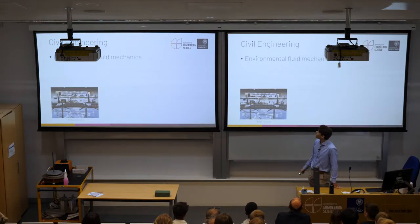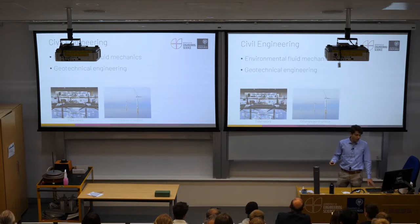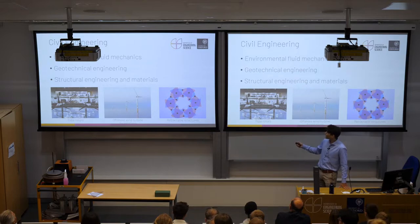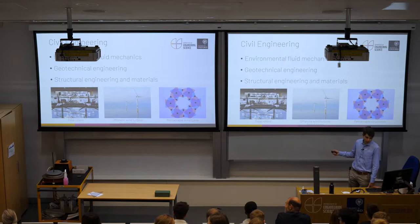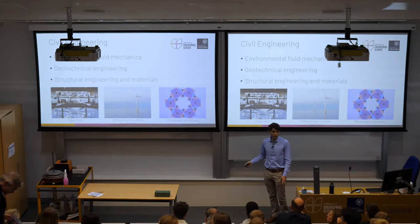I'm also, in civil engineering, part of a subgroup. There are three subgroups. The first is environmental fluid mechanics. Second is geotechnical engineering, and I'm a geotechnical engineer. And the third is structural engineering and materials. Some example applications: for fluids, these are tidal turbines, which use tidal power. In geotechnics, we do a lot of renewables, in particular offshore wind turbine foundations. And then we have a colleague in structures doing retractable and origami structures.